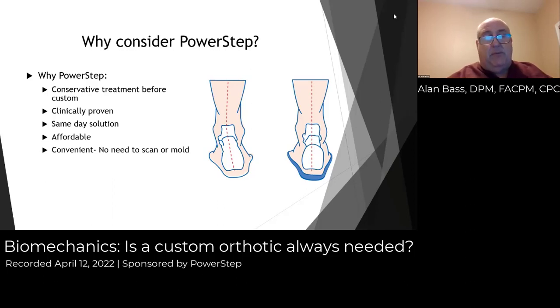This is a prefabricated device that is sized by the patient's shoe size, and it has high quality materials. And what does that mean about your reputation? You just don't want to sell your patient anything.